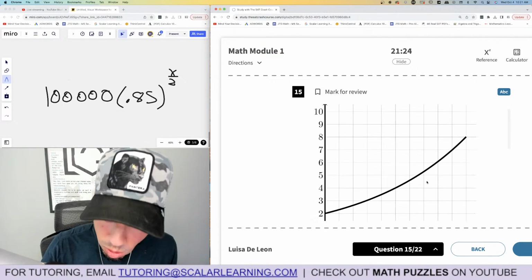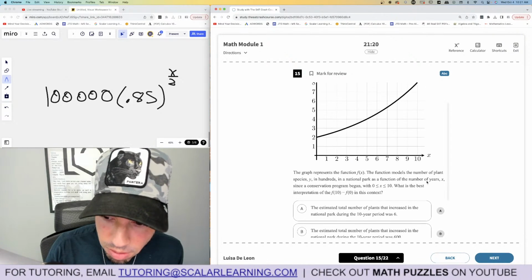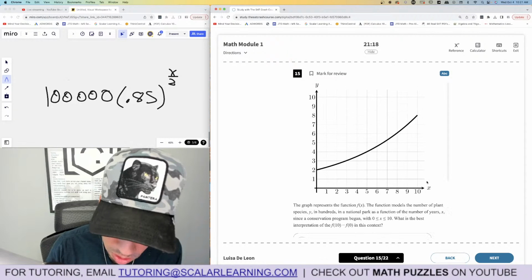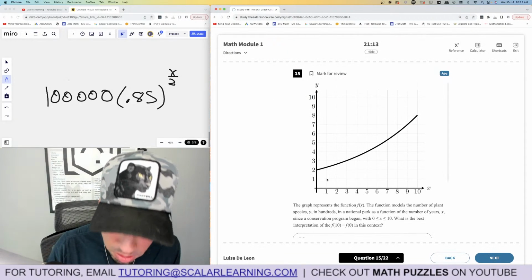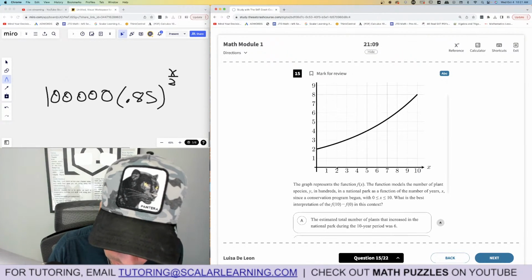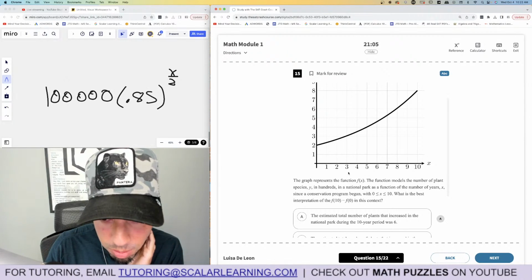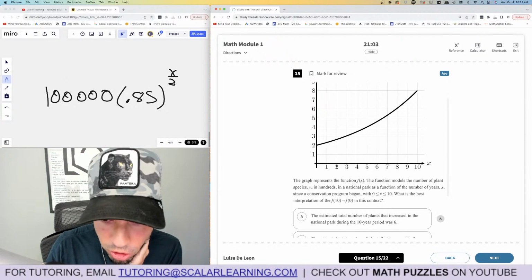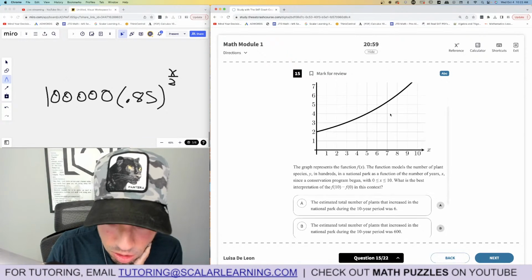Oy, this is a big question. Let's zoom out a little bit. The graph represents function f of x, which models the plant species, and y is in 100. So y is the plant species in 100. So that's 200, 300, 400. And x is the number of years since the conservation program began. So this is right when it started, 1 year, 2 years, 3 years.